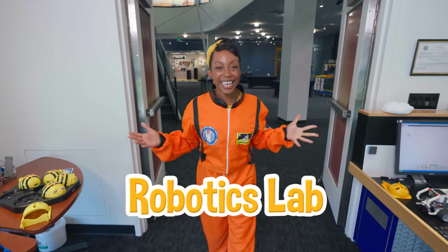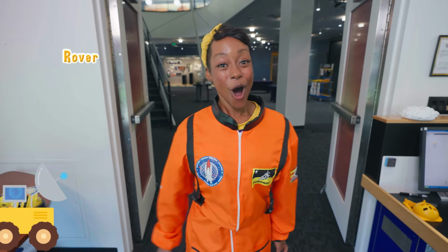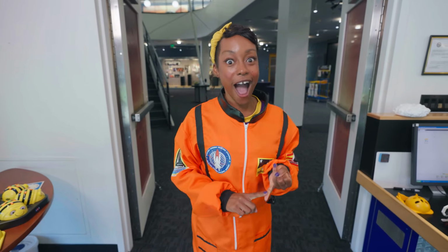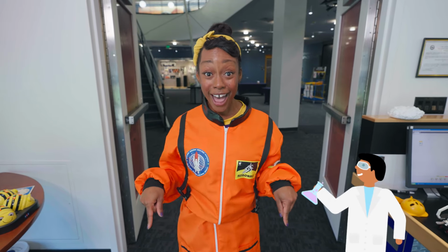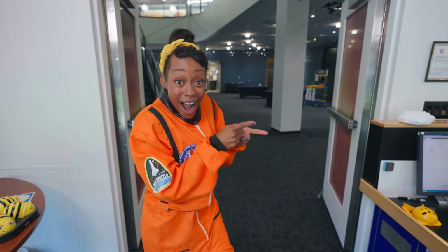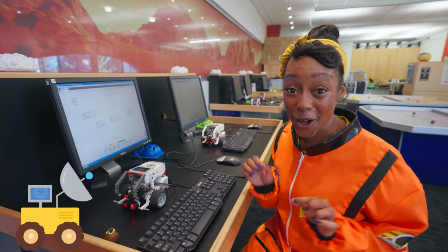This is a robotics lab. This is where scientists called engineers code a rover. A rover is a big truck that moves along a planet's surface and takes pictures of rocks and dirt. And the cool thing is, it's controlled by a scientist on Earth. That way, they can learn about what a planet is like. Come on, let's go code a rover. Coding the rover means I'm planning out how it'll move on the planet.